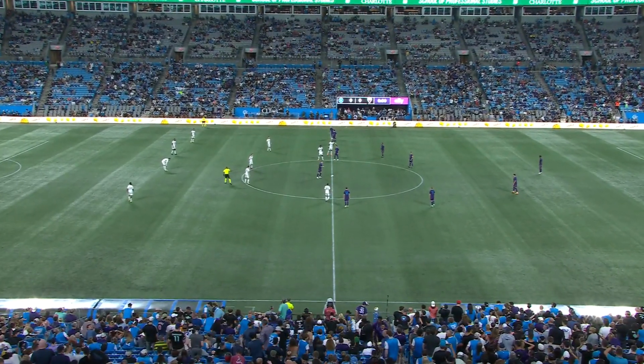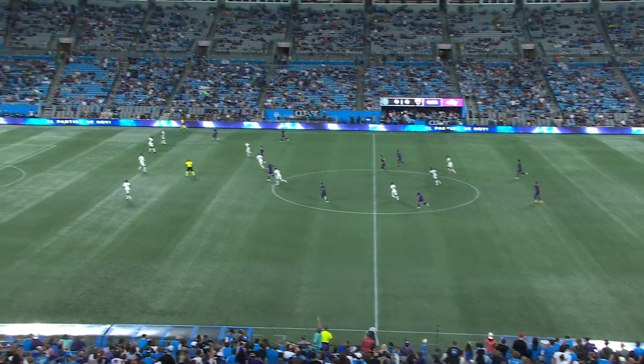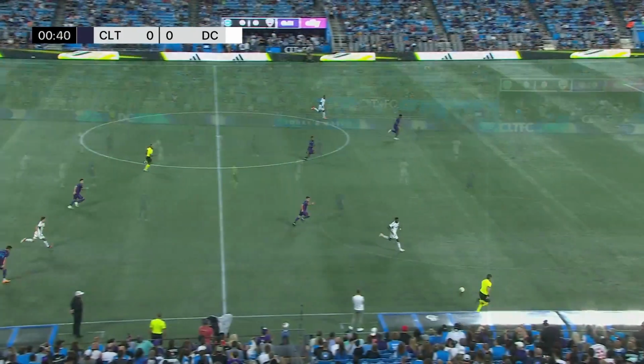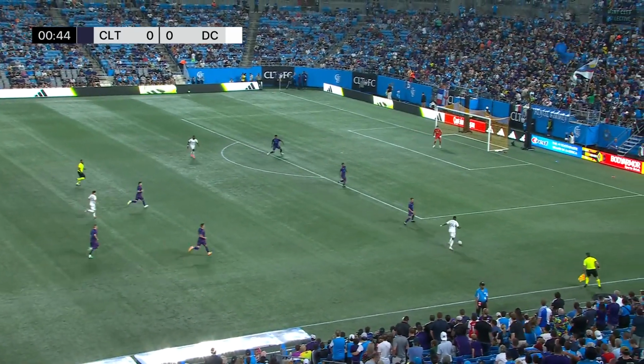Here in Charlotte for this one. So let's love the game from Bank of America Stadium. Charlotte FC in their purple kits tonight. DC United on the road in white. And this is where you have to be careful, right? DC in transition is where they'll try to hurt you.